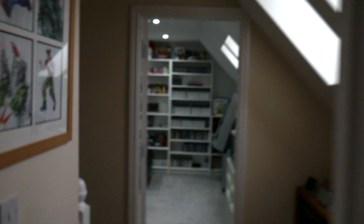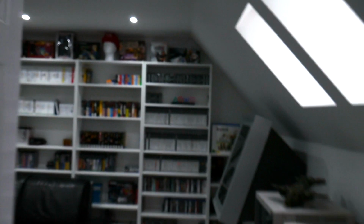But here's my cupboard where I keep all my arcade sticks and such like. I don't think you can even see it, the light's that bad. But all this is going to get much better lighting, extra sockets, a nice lovely fresh lick of paint. So then when it's finished, it will eventually look like this, which as you can see, much better. That's the plan.